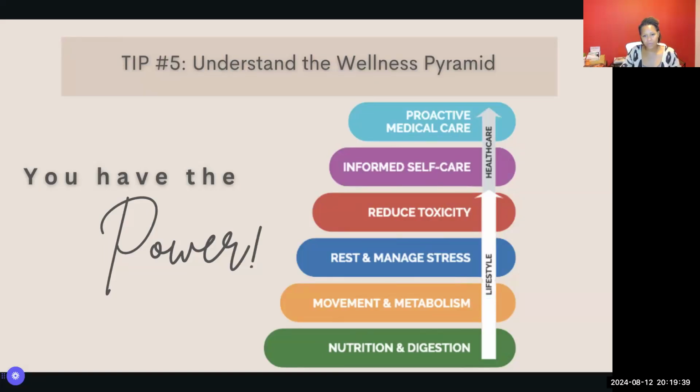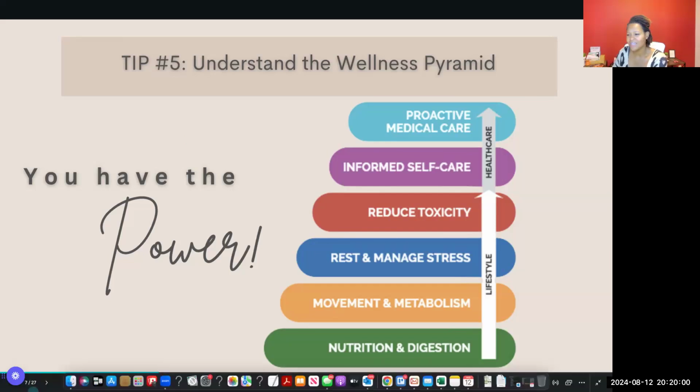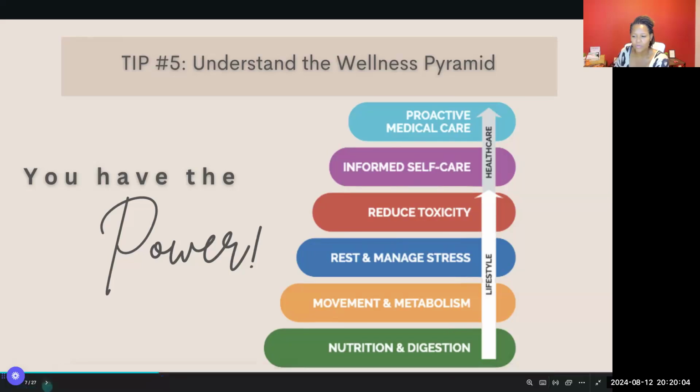And our goal, the reason why we do this is because we want to empower you. We want you to feel like you have the power to impact all of this before you have to reach out for healthcare, right? Before you have to go to the doctor, you have checked a bunch of other boxes that directly impact our health and wellness. I think we don't realize how much these foundational things do for our health and wellness, but they're so critical.